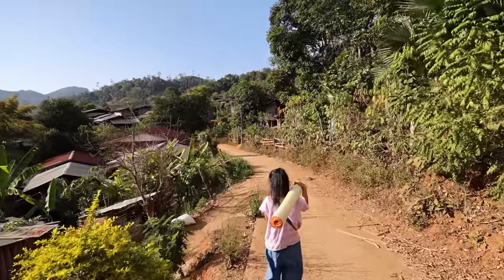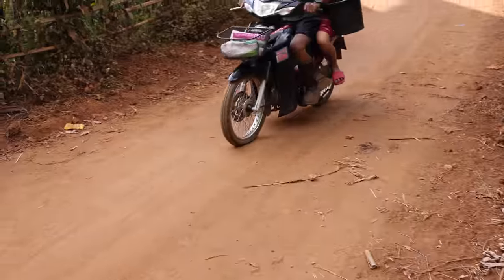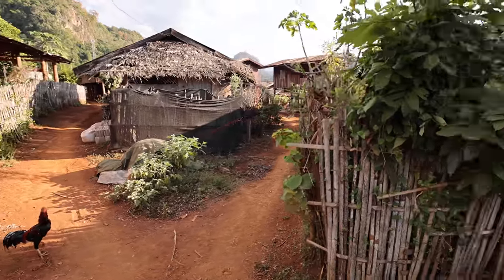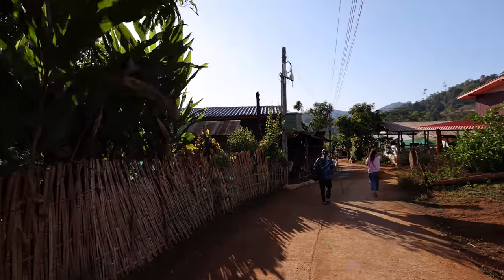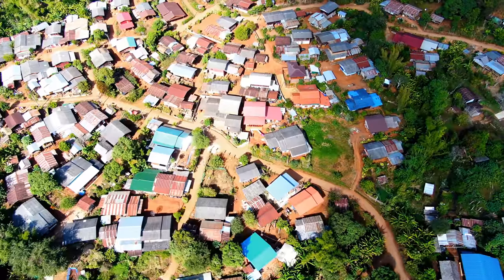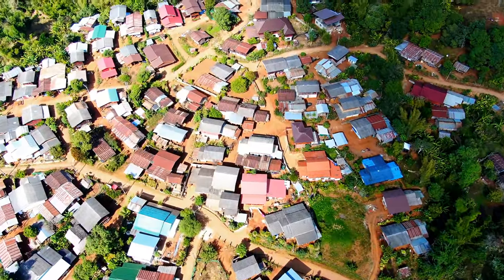Loving this village, so beautiful. Oh man, and people are so incredibly friendly. There are about 130 families that live in this village, about 600 or so people. So it's a good size, but not too big, and you can walk, of course, everywhere in this village, and it's just so peaceful.